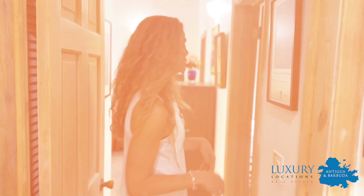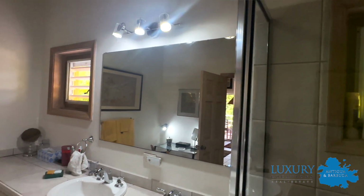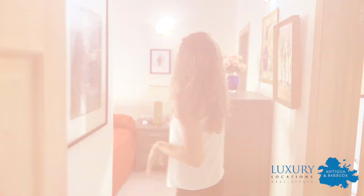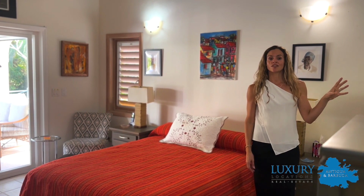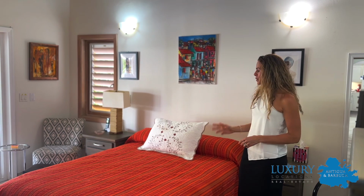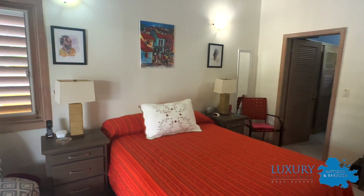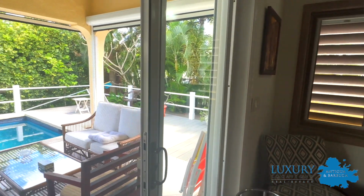This is the primary bedroom. You've got a huge bathroom here with his and her sinks, a vanity unit and a really good size shower. And then you come into the bedroom. It's got a really nice size walk-in wardrobe, and I do love a walk-in wardrobe. You've got space for hanging things and lots of drawer space as well. And then you've got a really nice sized bedroom with a queen bed, bedside tables. You've got really nice vaulted ceilings, your AC and a fan, and again the sliding doors onto the patio area.